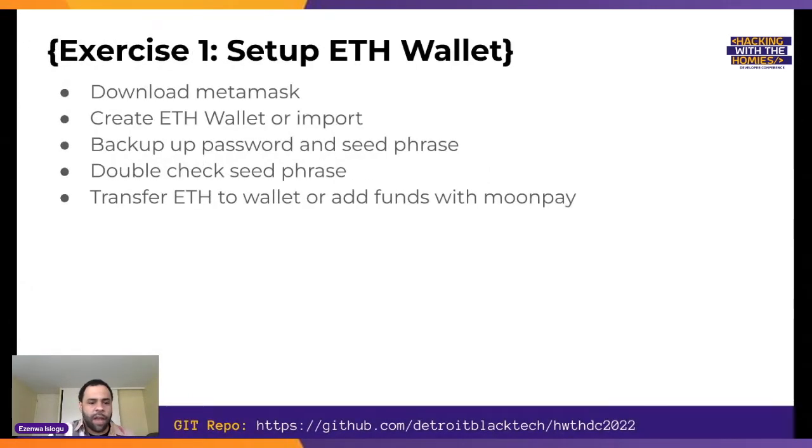I thought I had the link. I'll drop the link to MetaMask. Make sure you have the right link. Always double check, triple check your links. So yeah, I dropped that link in here. If you haven't already downloaded MetaMask, go ahead and download MetaMask and install that. And I'll give you guys a few minutes to do that.